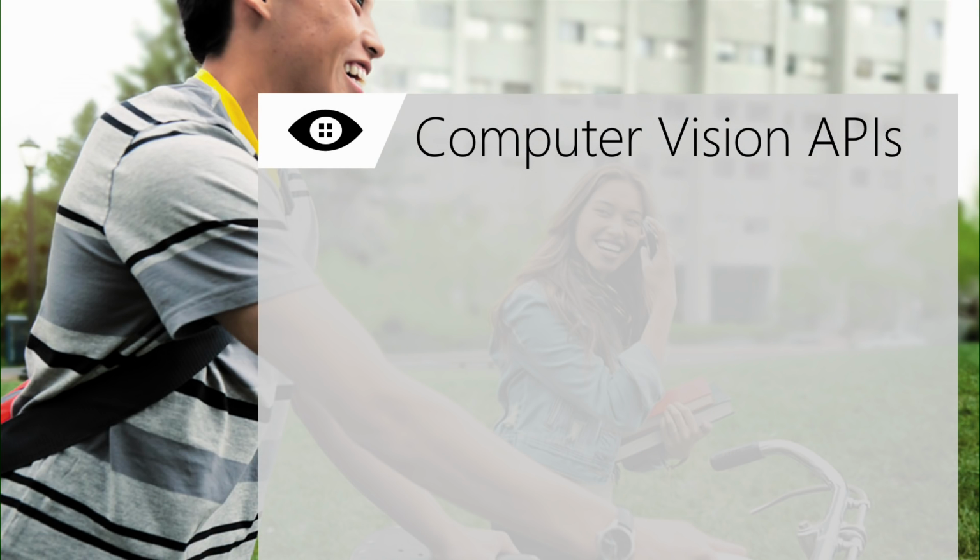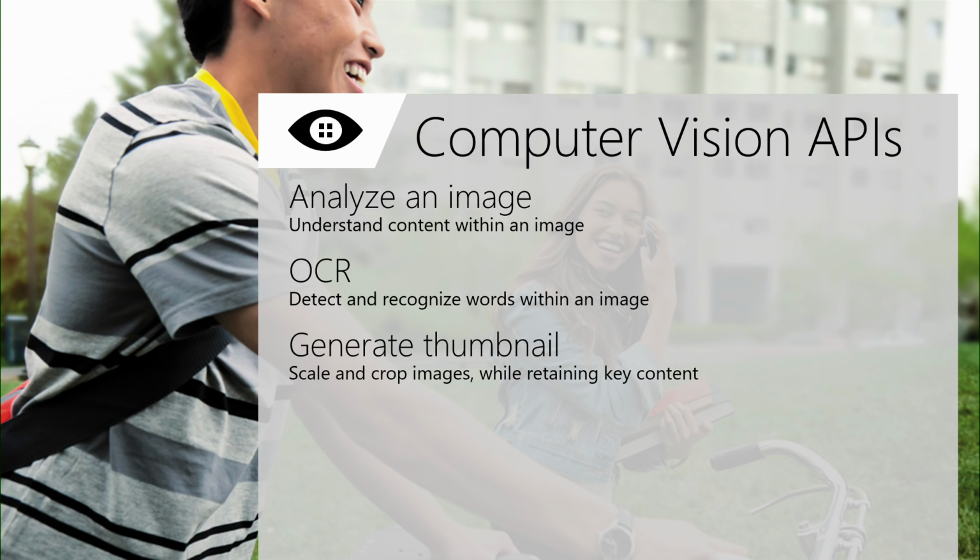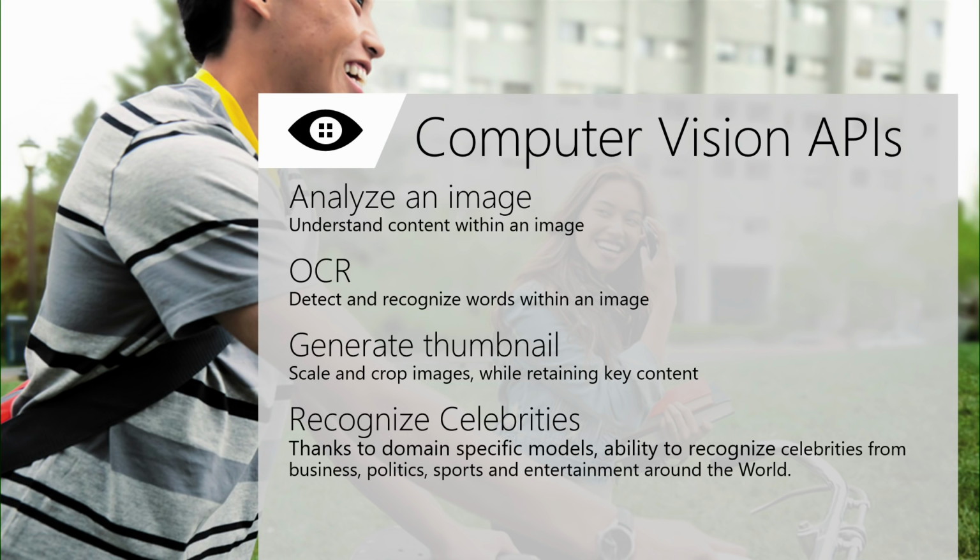Computer Vision API. So with Computer Vision API, you can analyze an image, so it tells you kind of what are the objects or the items or categories in that image. OCR, so recognizing the text in an image. Generating thumbnails, and these are smart thumbnails. So you're not just making the picture smaller, but you're finding what is the kind of the core interesting part of a particular image. Recognizing celebrities, so we recognize thousands of celebrities just based on their photographs.